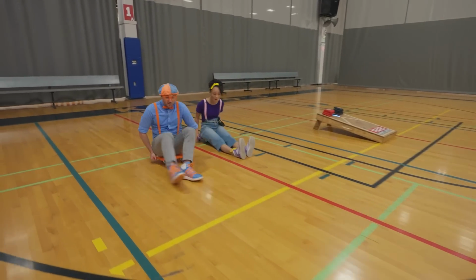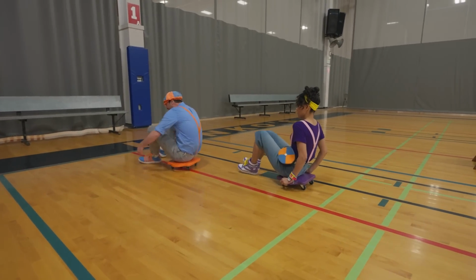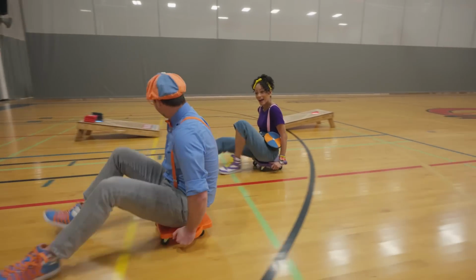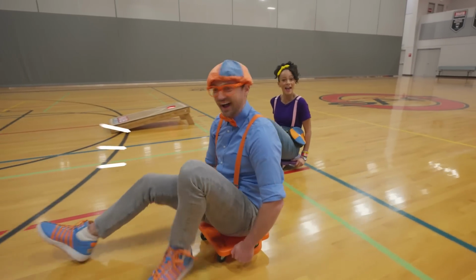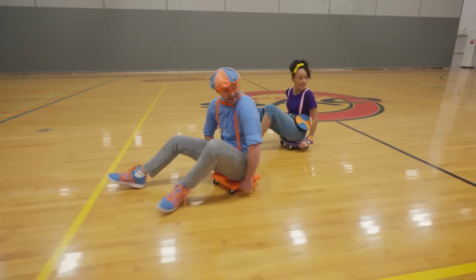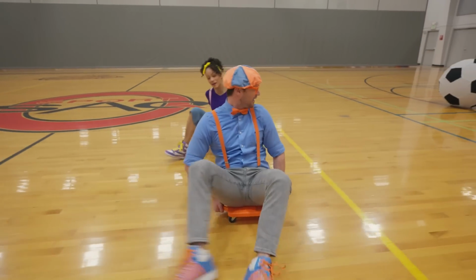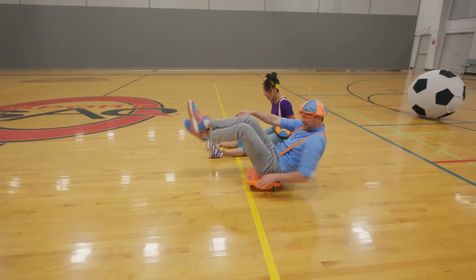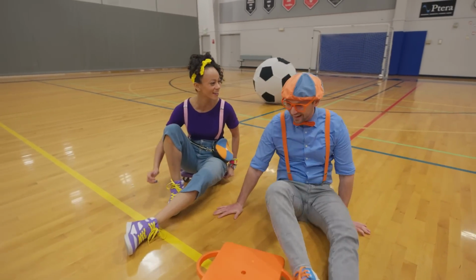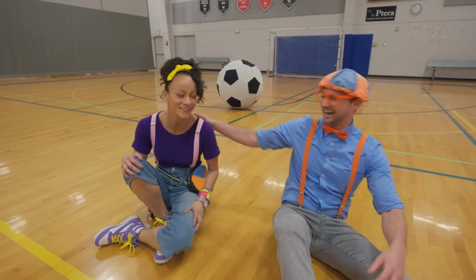Whoa! I went too far! Go back the other way! I'm coming! You're really fast, Meekah! Come on, Blippi! I'm trying! Oh my goodness! Whoa! That was good exercise! Did you win? I think so. I think you did too. Good job! Thanks, you too.